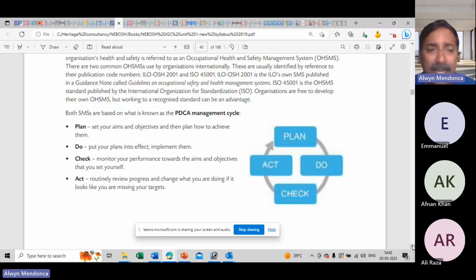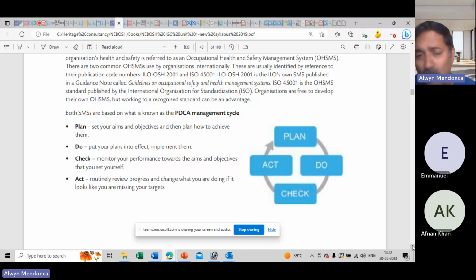So at the planning stage, the aims and objectives for the organization must be set, and plans made for emergencies, and a plan for how whatever is planned is going to be implemented. Plan about it. So once planning is done, then do the job. Put your plans into effect and implement them.